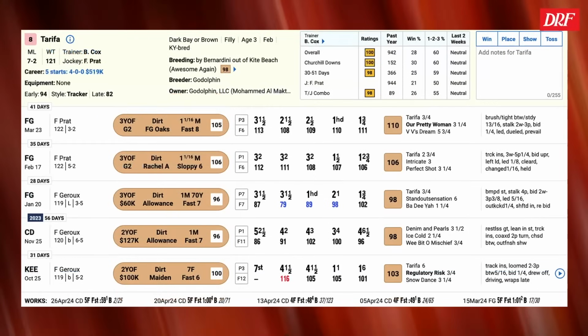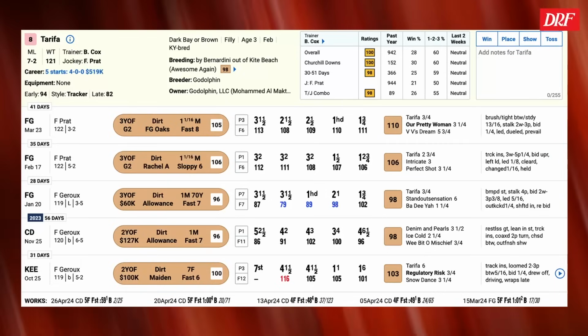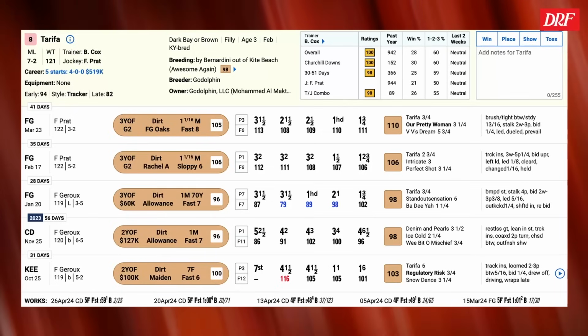We'll see how that plays out, but she certainly is coming in with credentials, having won 4 of her 5 starts. She's been the star of the Fairgrounds route to the Kentucky Oaks, winning her last couple of stakes events down there, the Rachel Alexandra and the Fairgrounds Oaks. Craig, I was a little more impressed by her Rachel Alexandra than the Fairgrounds Oaks last time, even though the speed figure was a little higher in that most recent start.